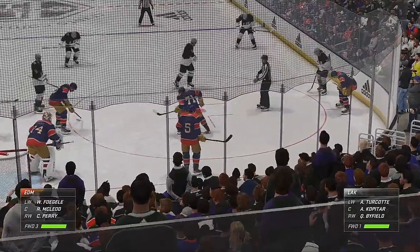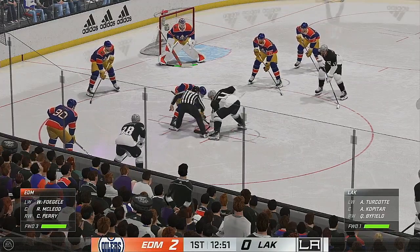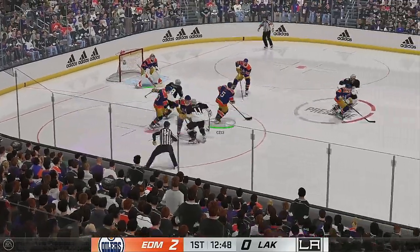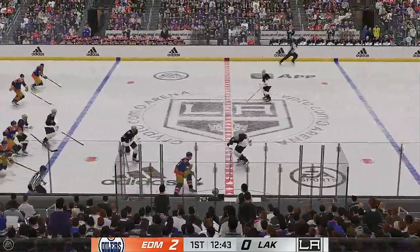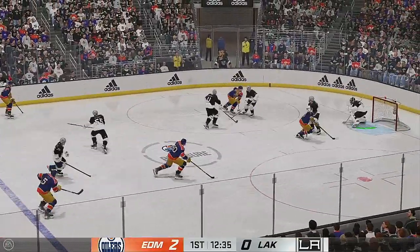Still lots of time left here in this frame. The Oilers have recently taken a 2-goal lead. They'd love to build on it. The Kings win it. Taken by CeCe. Right through center and into the offensive zone.